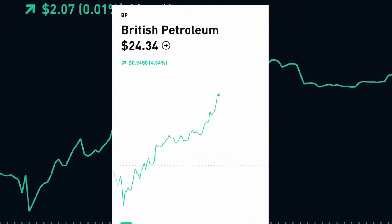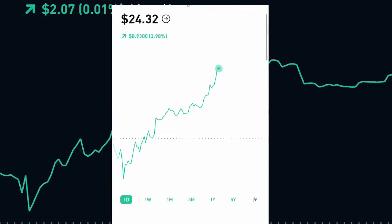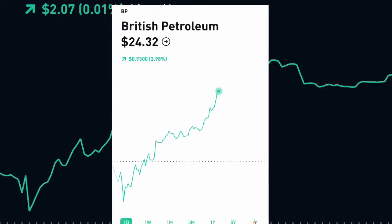British Petroleum. I am down $155. I have not added any new shares. Not that I don't think the energy sector is undervalued. I just want to see what happens. I want to see the light at the end of the tunnel. The economy is opening itself back up. But it's not like there's a pent-up demand. As soon as we release the gates, everything will just pop back to normal.